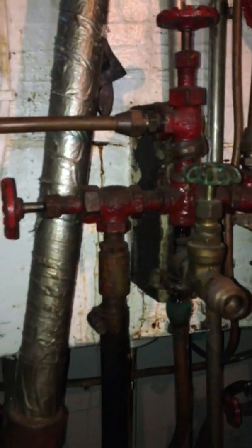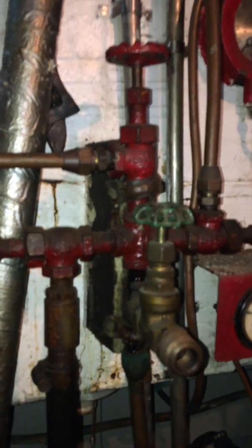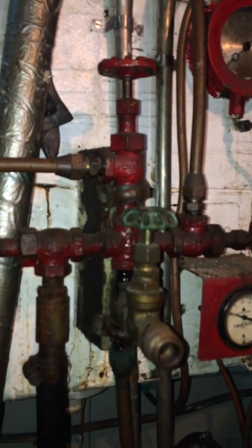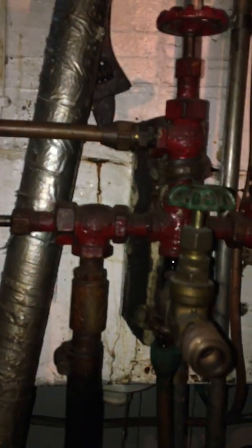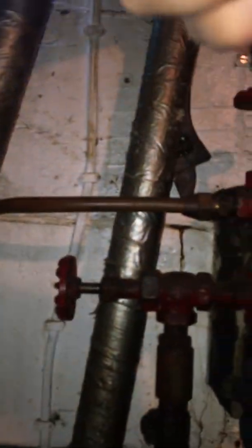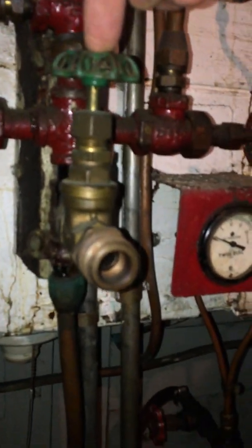This is a manifold for the diesel tanks. So each tank has a valve that is shut. So you pick which tank you want, you open that valve, and then this valve takes a suction off of what would be the starboard forward tank. This valve takes a suction off of the port forward tank, and then this valve takes a suction off of both aft tanks. You just choose which valve you have open. You can also hook up a hose here and just get direct diesel straight out of this valve.